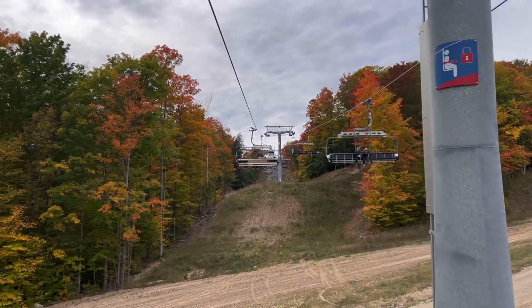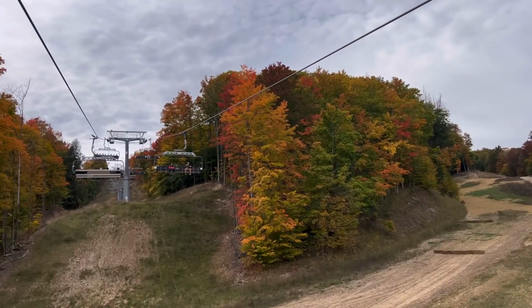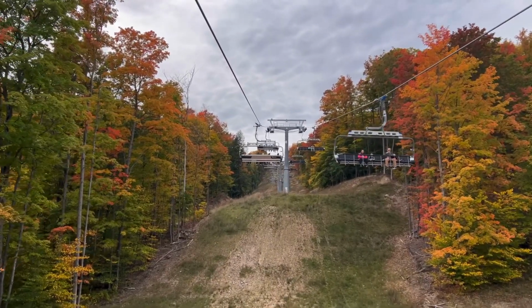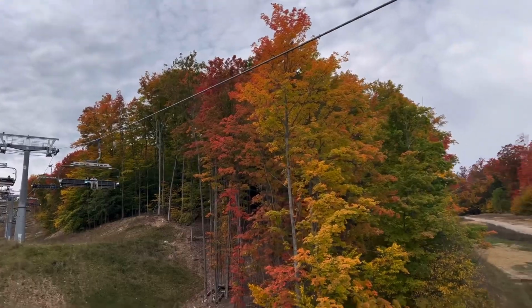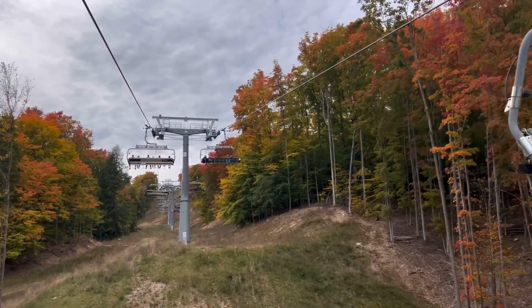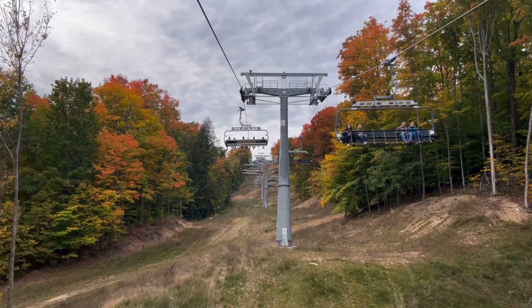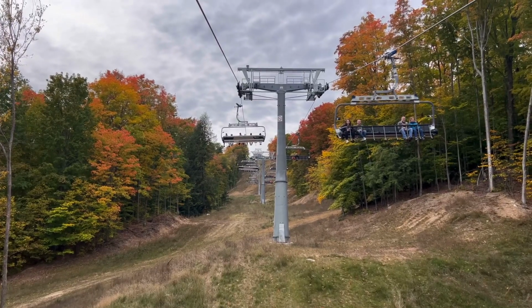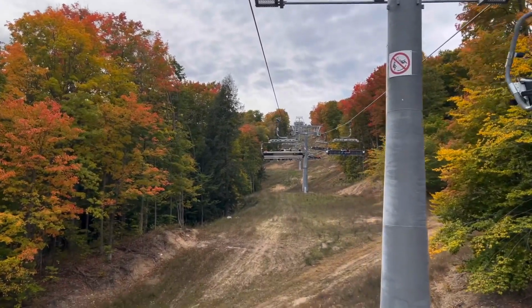This is the new one, right? So we rode the old one last time. Let's see all the colors. The little ones are having fun. Look at those beautiful colors. It stops again. I really like that part. Look at the colors behind us.